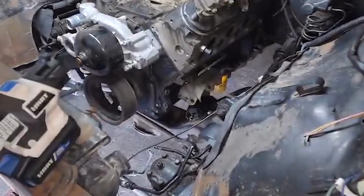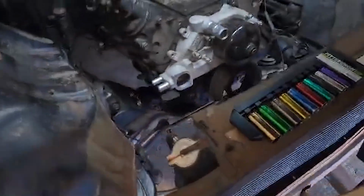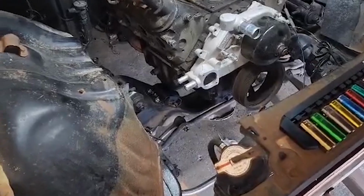So I got it in on this side, and I'm finna put it in on this side and drop it down and make sure everything lines up and get the clearance that we need. If it gives us the clearance, then I'm gonna lift it back up, bolt everything on it, and we'll be good to go. All right, I'll post back up when I get done with that.